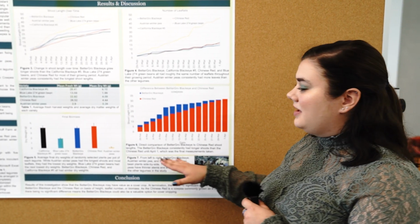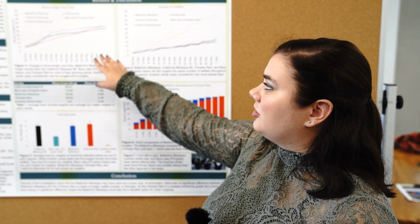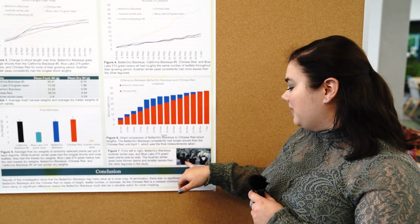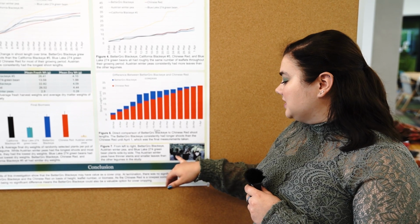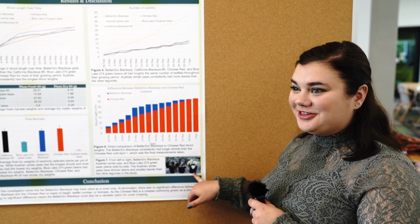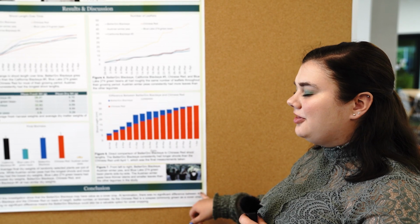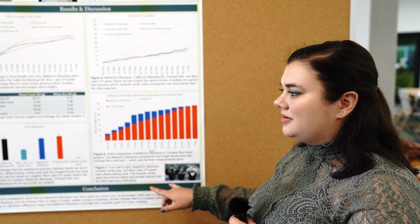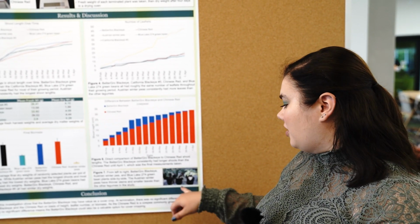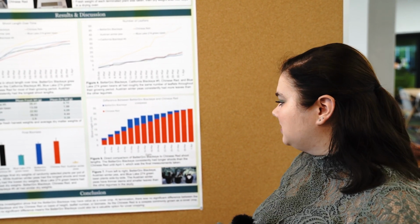Part of why the Austrian winter pea had such a low final biomass after it had the largest shoot length and the largest number of leaflets is actually the habit of the plant itself. So this is comparing the Better Grow black eye, the Austrian winter pea, and the Blue Lake green beans. So Blue Lake green beans, California black eye, Chinese red, and Better Grow black eye are all bushier plants. The Austrian winter pea is more of a thin vine with small leaves.